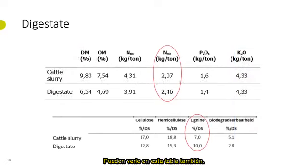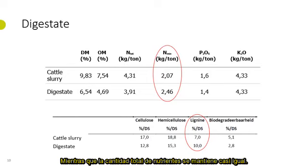You can see this also in this table. The upper table indicates the differences between cattle slurry before digestion and the resulting digestate after the AD process of this cattle slurry. And you can clearly see that indeed the dry matter and organic matter is decreased with about 30%, while the amount of total nutrients remains more or less the same. But if we look at the mineralized nitrogen, we notice that there is a quite big difference. The cattle slurry has an average mineralized nitrogen content of 2.07 kg per ton, while this is 2.46 kg per ton for the digestate.